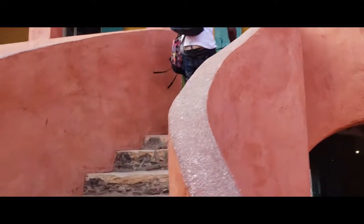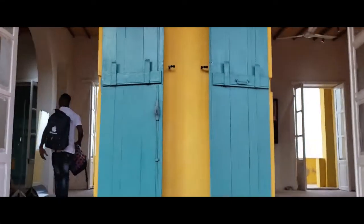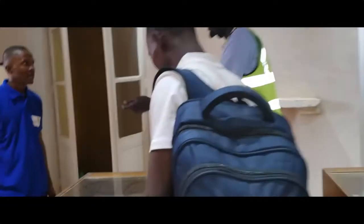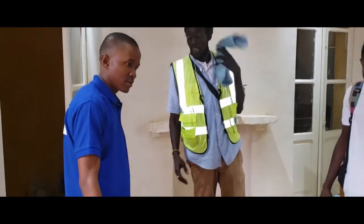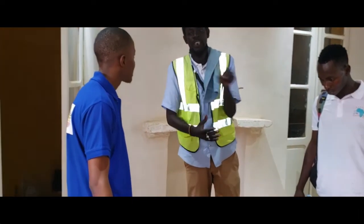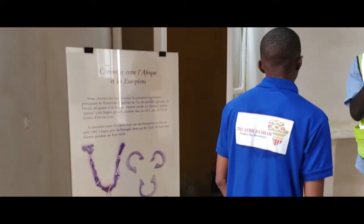Before being put into the cells, the slaves were put inside a room called the weighing room. The weighing room was used to weigh 150 slaves before being taken to their cells. The men needed to weigh at least 60 kilograms. For this to be achieved, they would be fed beans for a period of 2 to 3 months, and they would wait for 2 to 3 weeks inside those tiny cells with chains on their necks and feet before being transported to the Americas and Europe.